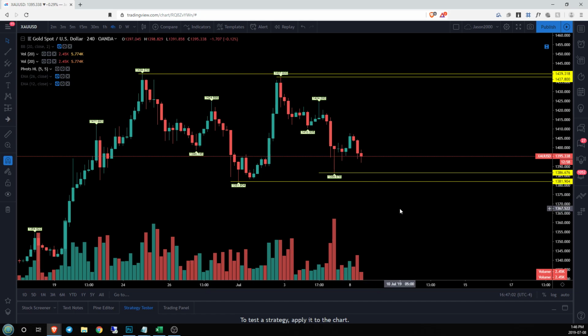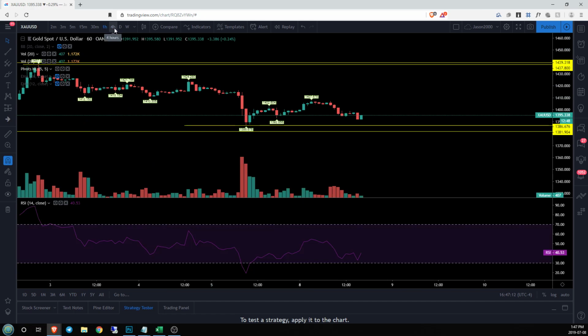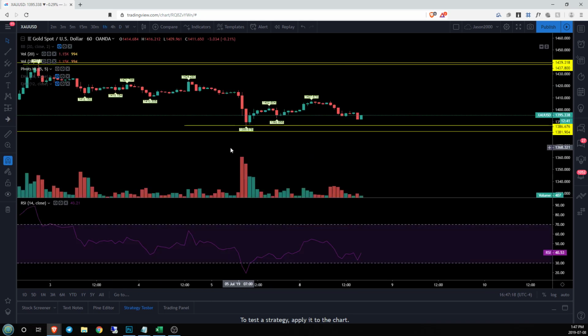Hopefully we're going to hold 1386.676 and have a nice move back to the upside. RSI is right in the middle of the range, 39.65 on the 4-hour time frame, 40 on the hourly. Daily time frame is nice and healthy at 58, cooled off nicely there. So that's pretty much it right now.